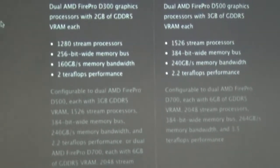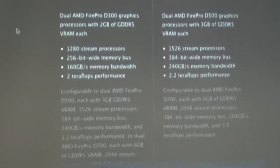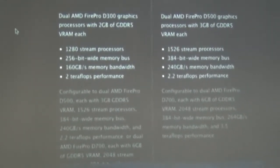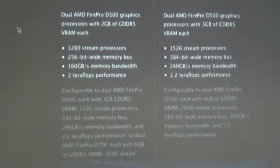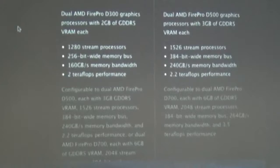So the defaults are the Radeon D300 and 500, and there's a D700 option as well. Those also, again, are not something that you would upgrade. So you're needing to make that decision from the get-go. And depending on what you're doing, this is obviously going to have a huge impact around rendering times and 3D modeling, so things that are very processor intensive for those applications to be updated.